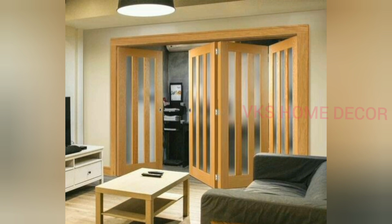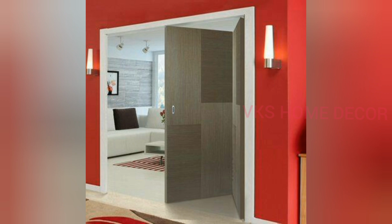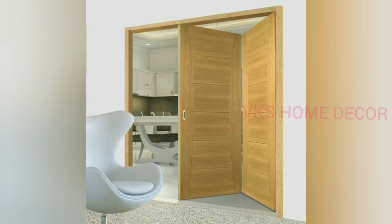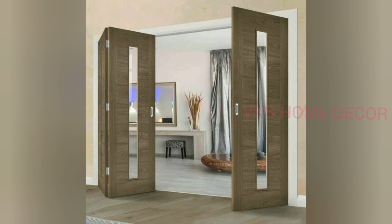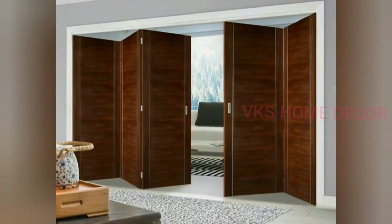Folding doors easily fold and can be easily moved. Folding doors provide a modern contemporary style in your home. You can easily install them in the main entrance, living room, bedroom, kitchen, balcony, courtyard and bathroom. Folding doors come in wood, glass, timber, metal, aluminium and UPVC. They come in so many colors and shades.